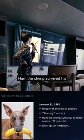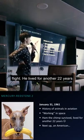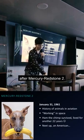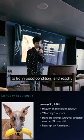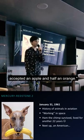But they were fine. Ham the chimp survived his flight. He lived for another 22 years after Mercury Redstone 2. According to NASA, he appeared to be in good condition and readily accepted an apple and half an orange.